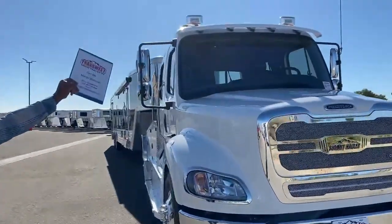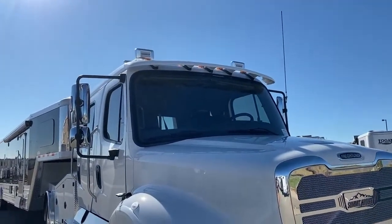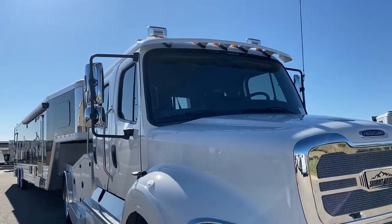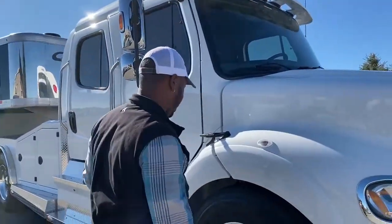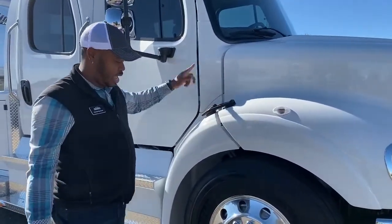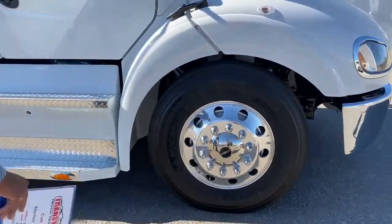Looking at the air horns, we've got two air horns on the top here, and I'll let you guys hear what it sounds like in a minute. And of course, the windshield visor helps with the sun glare coming into the cab. This is where the second strap is located, on either side. And like I said, the auto balances are on all four tires.